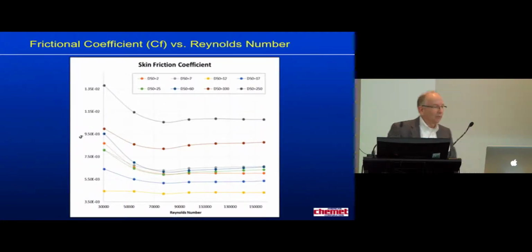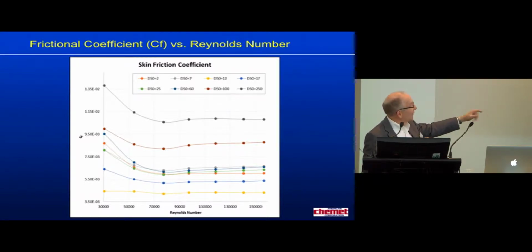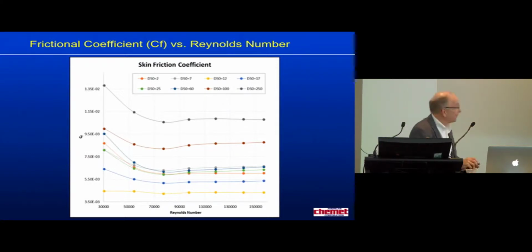What results did we get? Well, this is the raw data for the skin friction coefficients. At the bottom, the yellow line, that was the best one in that series, which was the 12 microns. The 2 and 7, they're up in the middle here. If I can get the point, yeah, they're up in here.